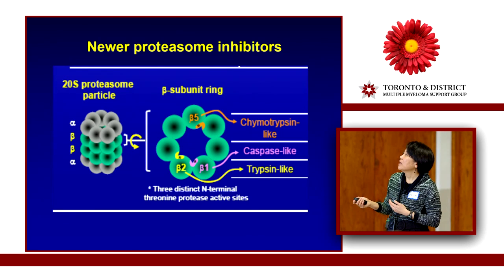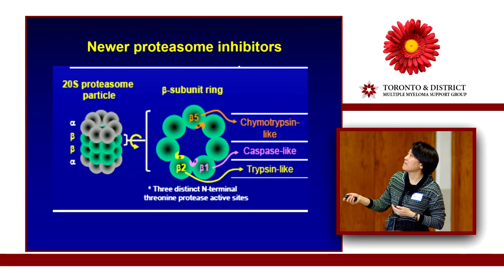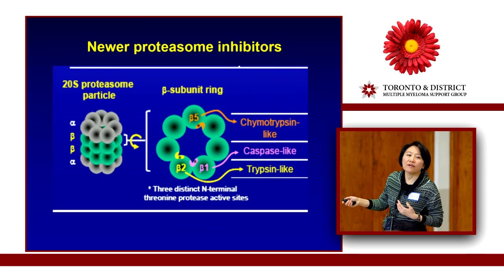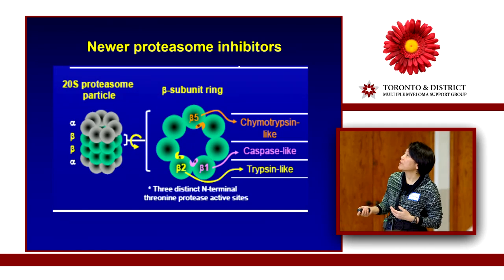growth going. And so the inside, if you look at sort of a cross section of this, and you think of this more as a barrel, if you look at it from the front top down, it looks like this, with different areas, enzymes in here that help to break down the proteins. And what we want to do is inhibit the proteasome, because then that allows proteins that normally regulate cancer cell growth to work. They're not being broken down.